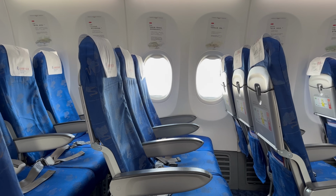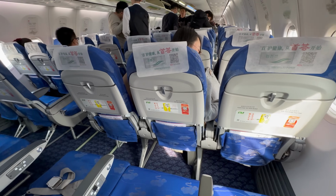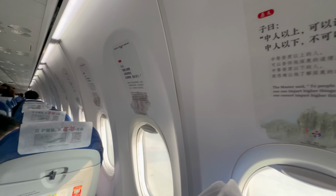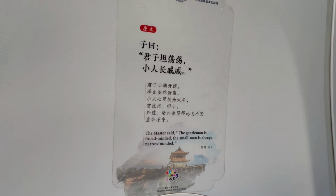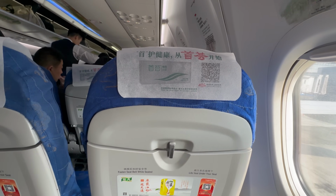So my first impression, it's a nice refreshing cabin. This plane is 11 years old, so not exactly that new. Shandong Airlines has done a pretty good job keeping them feeling nice. One interesting thing about this airline is that they've got poems above every window panel. There'll be a literal translation in English and Chinese. I will now go through the seat features.